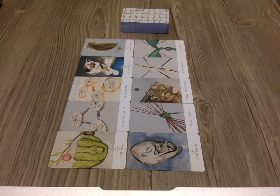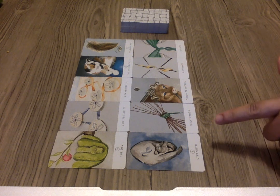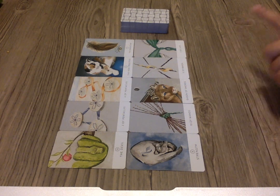When I was shuffling out the spread, you have a lot of cards that jumped out and a lot of major arcana cards. So I have one, two, three, four major arcana cards in a 10-card spread. So that's pretty significant. And not only did I have a lot of cards that jump out, there were like three images that came out.